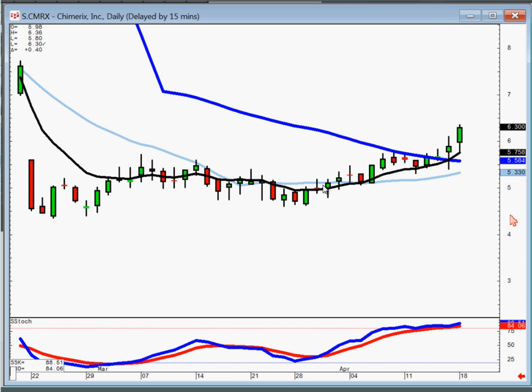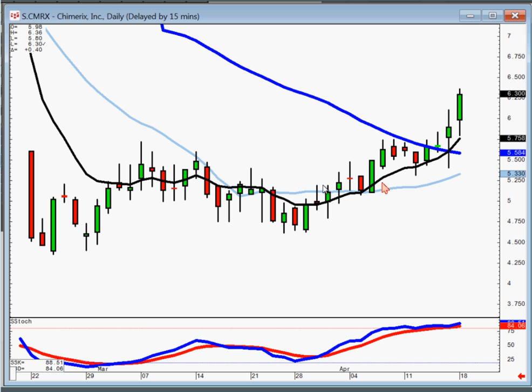Notice on CMRX, it came up, did the little bobble, couldn't close below the T line and did a doji sandwich through. So anytime you start seeing this waffling in here, watch to see if they break it out. If they do, you're usually going to get a high percentage, high probability trade setup.